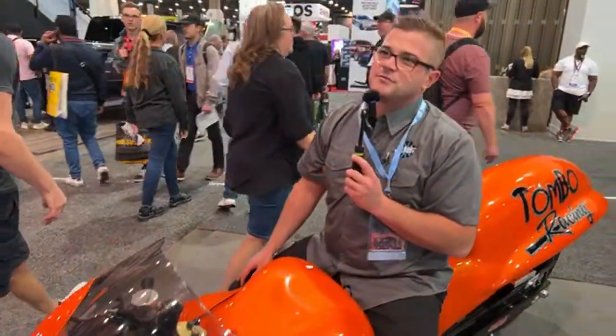What's on the rear? Is it like a 240? No, it's got a 7-inch slick on the back. 7-inch slick, but what's the width of it? It's like 7 inches. 7 inches, okay.